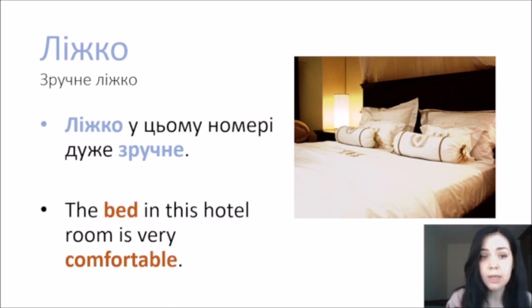For instance, ліжко у цьому номері дуже зручне. The bed in this hotel room is very comfortable. Ліжко у цьому номері дуже зручне.